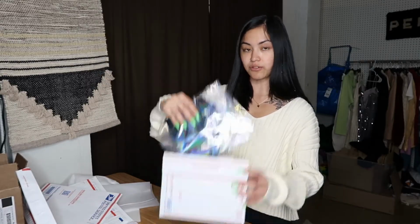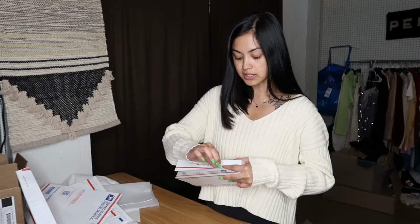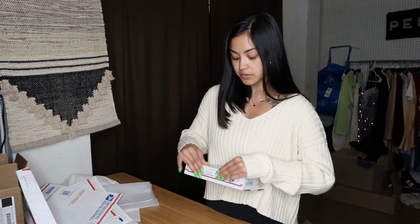So this is actually a sports bra. I'm just going to see if it will fit in this little box here. And this is where you would stick in your business card, a thank you card, if that's something you want to do. Some people like to include stickers in their packages. I'm just leaving it as is. I'm going to take off the adhesive here, and then I am going to close it like that.